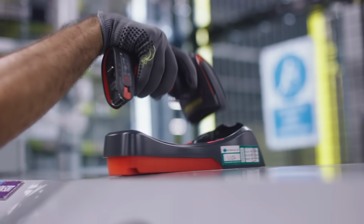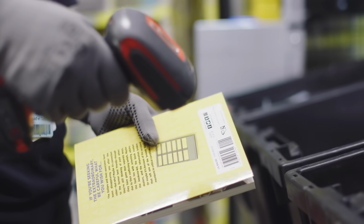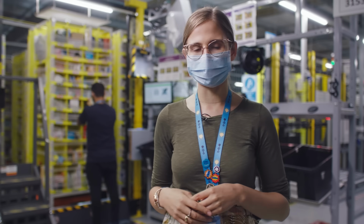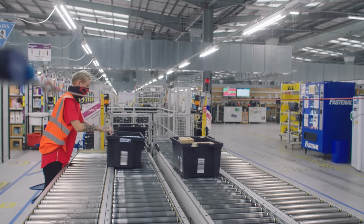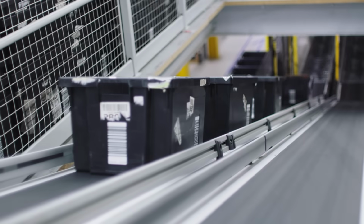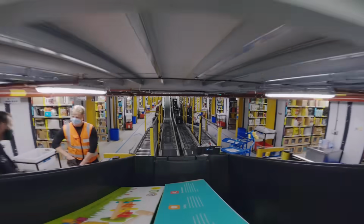All the items you could find in this building fit into our containers. We also sell bigger items, such as kayaks or even TVs, and we store them in our so-called non-sortable fulfillment centers. Once your products are picked up, they will travel in a tote down to our multi-pack area, where they will be packed by our associates.